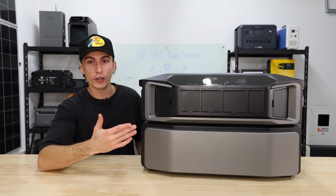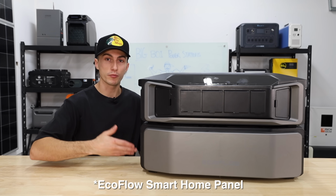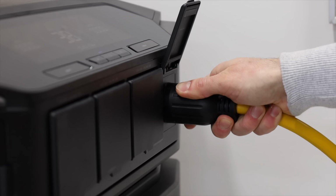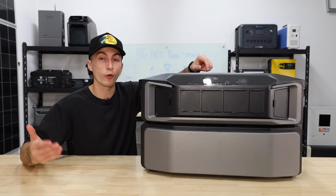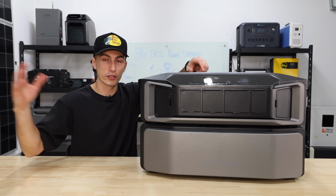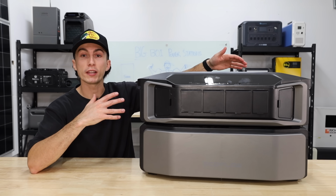Now this guy also has integration with Anker's smart home panel. It does 240, it does 120. There's really nothing that this can't do. It makes a great unit for whole home backup or for peak shaving, even just like an off-grid cabin, something like that. This is plenty of power.